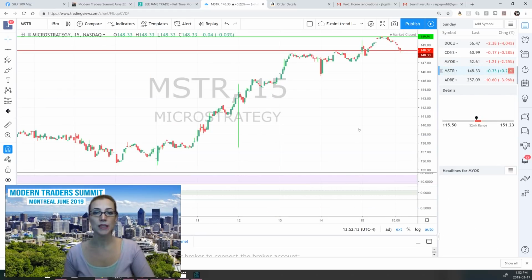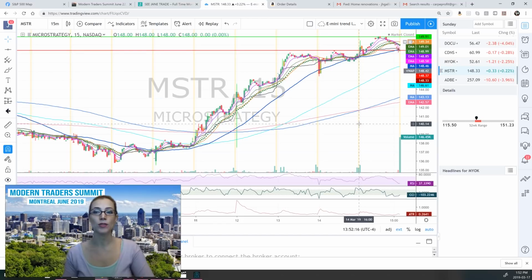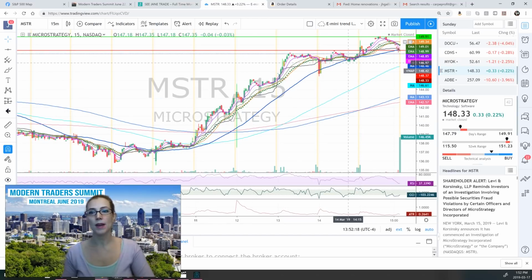Next on the short list, MSTR, MicroStrategy. Big run up here from 137 all the way up to the 149 area, 150. So really that's going to be a big mental resistance to test. You know, if it doesn't test it in the next couple days and break out, I think that this will continue to break down further from here. So looking for the support of 148.37 to break down, or 150 to break to the upside here.